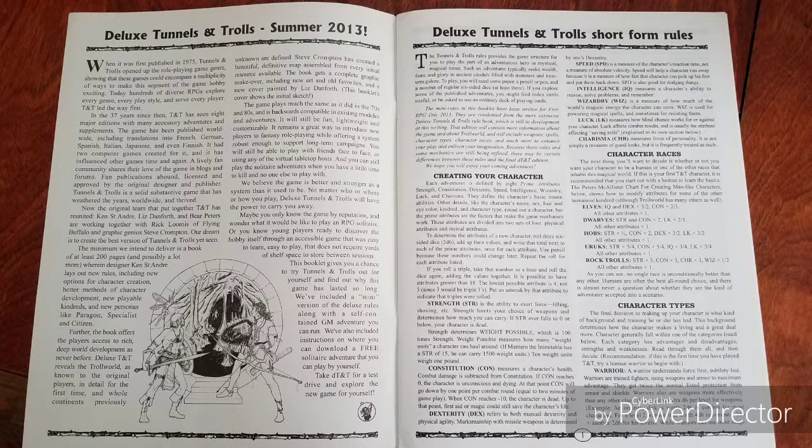Dexterity refers to both manual dexterity and physical agility. Marksmanship with missile weapons is determined by one's dexterity. That's pretty common. Speed is a measure of character's reaction time, not a measure of absolute velocity. Speed will help the character run away because it is a measure of how fast the character can pick up his feet and put them back down. Speed is also good for dodging things.